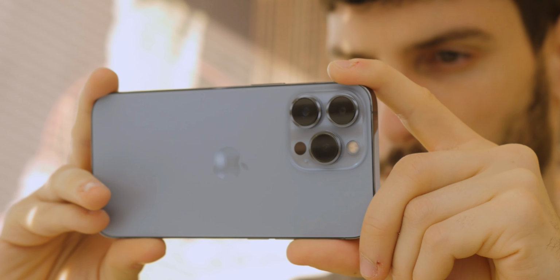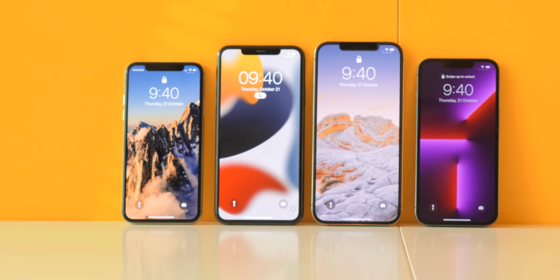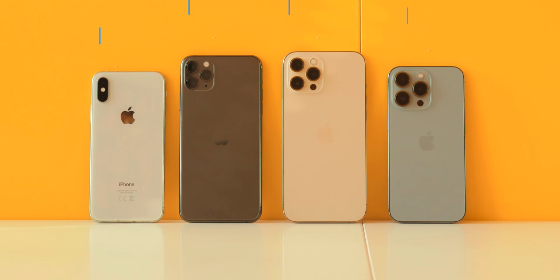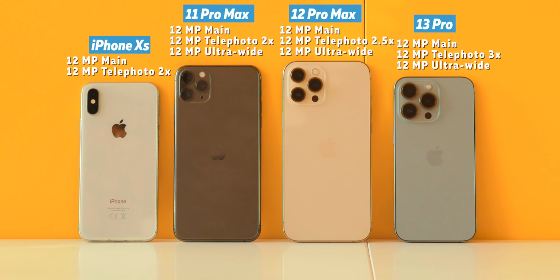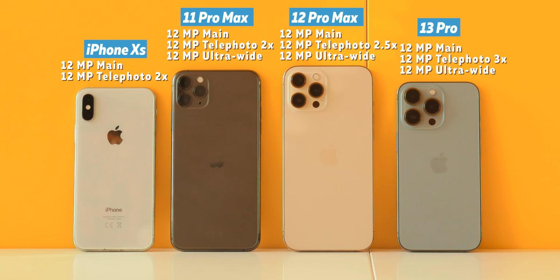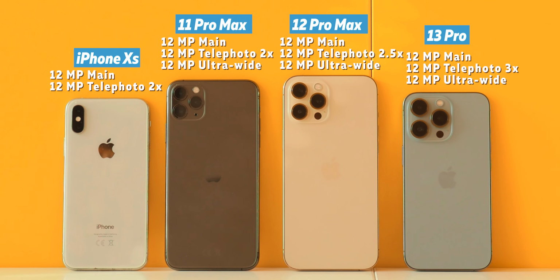With that in mind, I decided to see one of the main features of a phone, its camera, and how it improves over 4 generations, and if it's really worth upgrading your phone. This is why I have the iPhone 13 Pro, the 12 Pro Max, 11 Pro Max, and XS here with me. Let's have a look at their specs first though. We can see an obvious jump in camera numbers from the XS to the 11 Pro Max, but from there onwards we need a direct comparison to know what is better and what isn't.